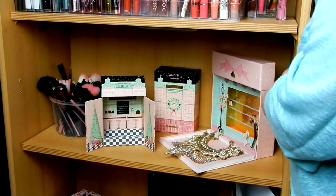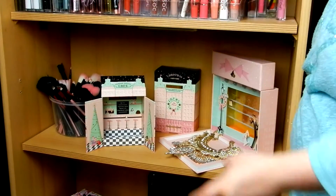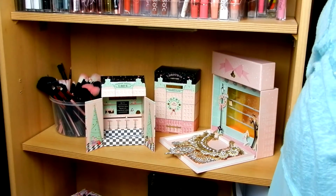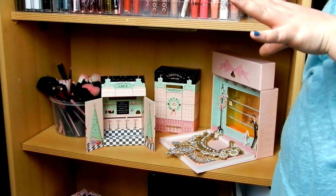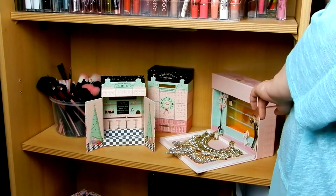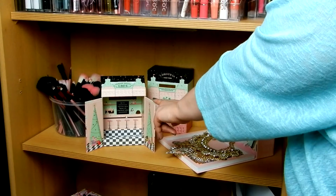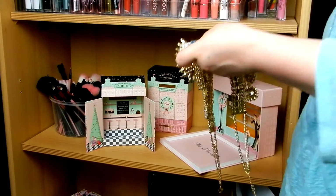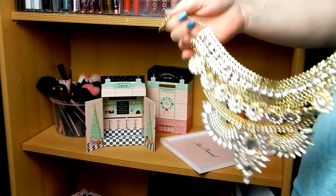Down here I just have more of a display shelf. Over in this corner are my makeup brush sets that I use on other people when they come and they want their makeup done. I don't use my personal brushes on clients because that's not sanitary. Over here I have my Too Faced The Chocolate Shop little display box here, and over here is the Grand Hotel Cafe. And then this is just a necklace that I got from a place called Marina Collections.